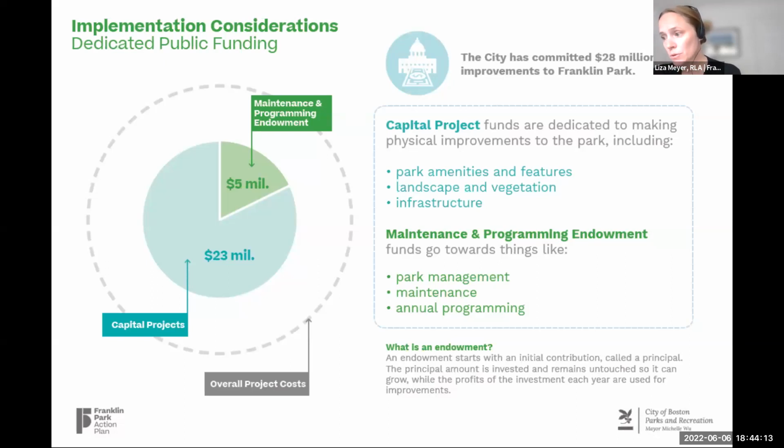The remaining $23 million is going to be used for park improvements, but we'll also be seeking funding through other sources. So in our annual capital budget, we sought funding this year. And there are a couple of projects that already have funding from there. So that's to augment this money that's from the Winthrop Square funds.